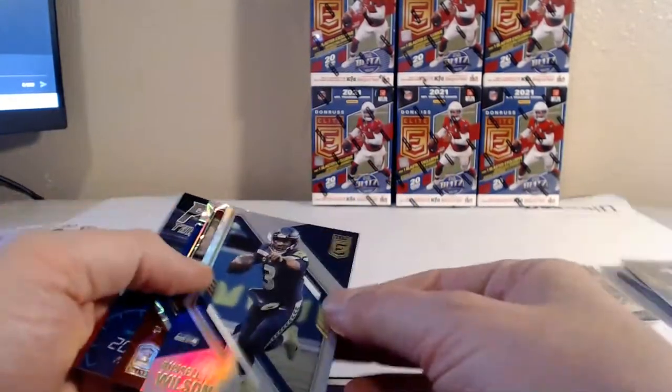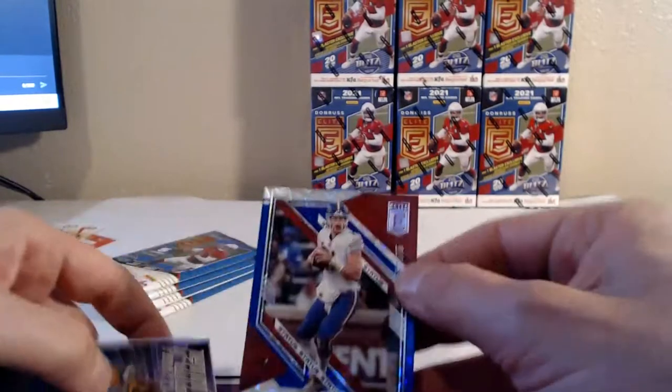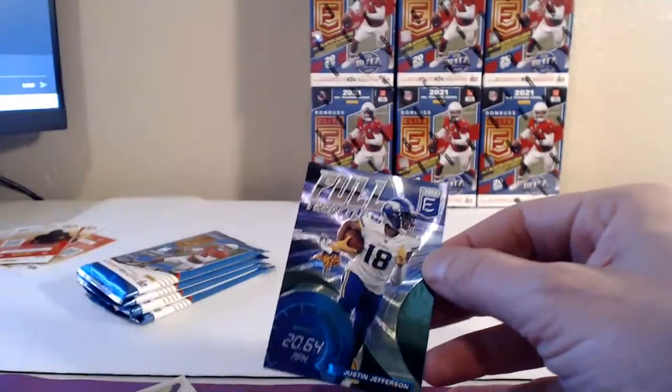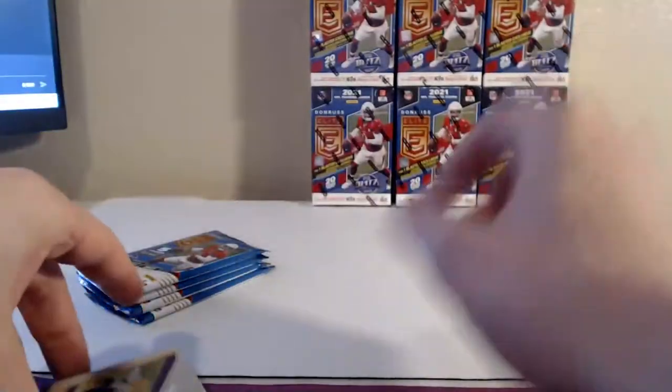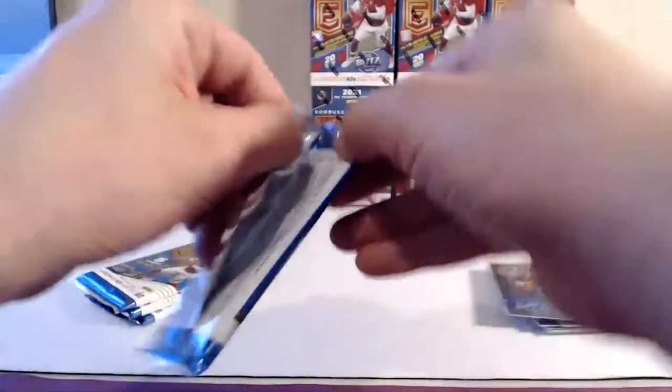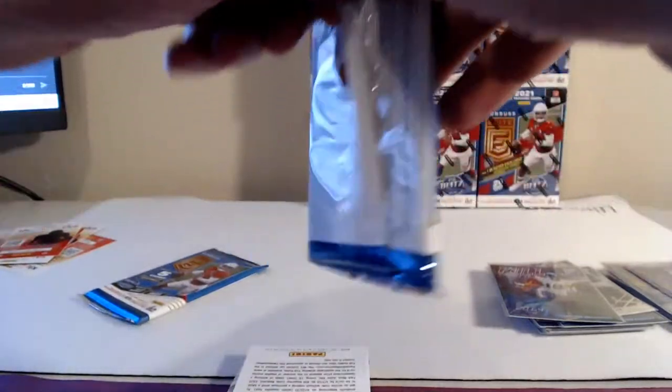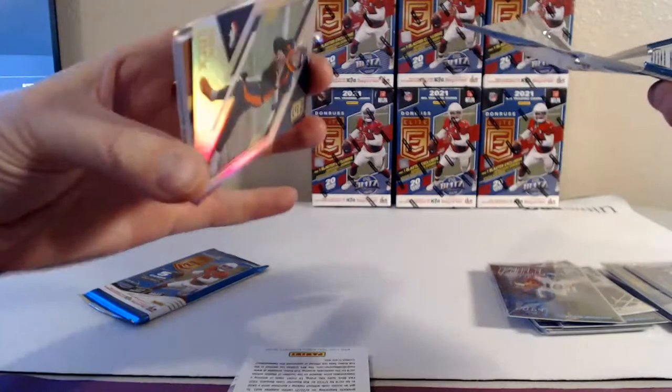Calvin Ridley. Leonard. Nice Russell Wilson. Ooh, got another one. Trask. Nice. That's for Tampa. Tampa doing all right. 176 to 275. Nice hit. Jefferson Full Throttle. And lastly, Dalvin Cook again. We got a thick card in that one.